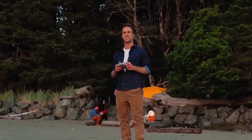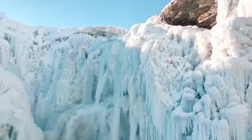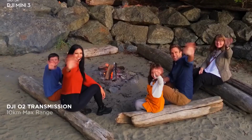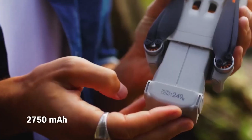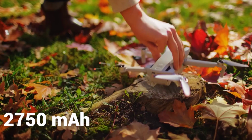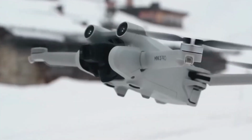Price and availability. The DJI Mini 4 Pro is expected to be more expensive than the DJI Mavic Mini, which is currently priced at around $399. The drone is likely to cost around $599 or more, depending on the specific features and configurations. As for availability, there is no official word from DJI on when the drone will be released. However, based on rumors and speculations, the DJI Mini 4 Pro may be released sometime in late 2021 or early 2022.